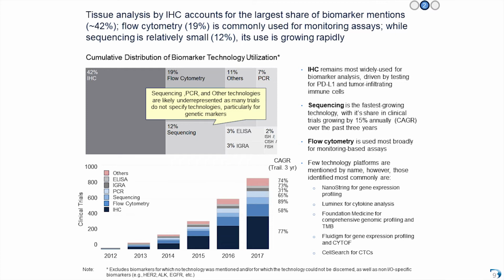However, the sequencing number is likely underrepresented because a lot of the biomarkers that are mentioned in trials don't actually mention a particular technology, and those tend to be genetic markers, and so we think sequencing is being used a little more than this. However, if you look at the growth, we do see that sequencing, which is this medium blue here, is experiencing the fastest growth in terms of utilization within these clinical trials. And so we do expect to see quite a bit more sequencing in the future.